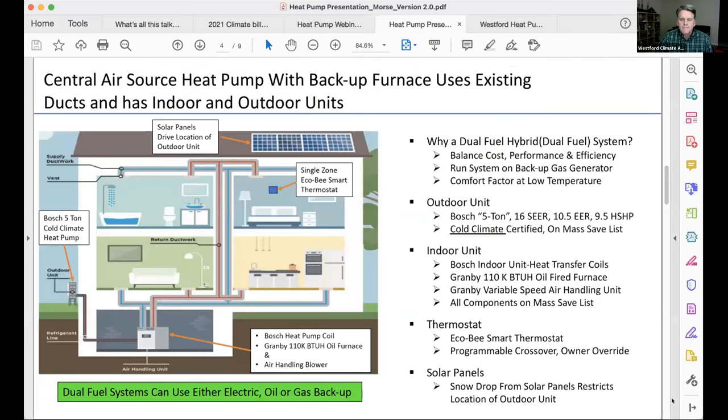Now here's a schematic of our house. And as I mentioned, it's going to be a central air source heat pump with a backup furnace using our existing ducts. And it has three essential components. The smarts of the system are outside. The Bosch 5-ton cold climate heat pump has a compressor and all the variable speed apparatus. And that's on the outside, shown on the left of the house. The inside unit consists of a heat pump coil mounted on top of the oil furnace itself. So it's a stacked arrangement.